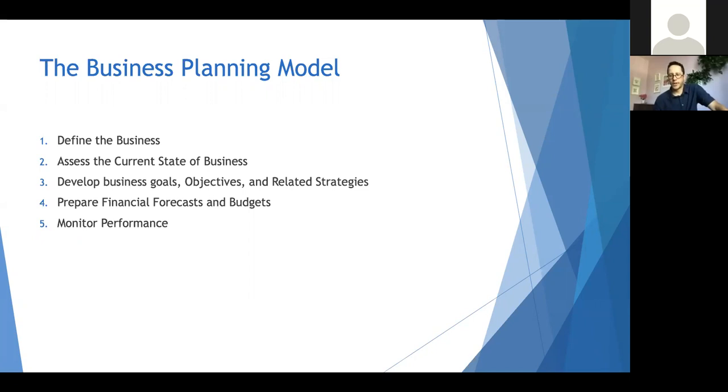The way we've done it before, there are 5 stages of the business planning model for the PGA. And as you know, there are 5 different assignments that coincide with each stage of the model. So today we're going to go through 1 through 5 in the business planning model. Once we're done, we'll bring up the associated assignment and show how, answering the why: why or how does this information relate to the assignment that we're working on?